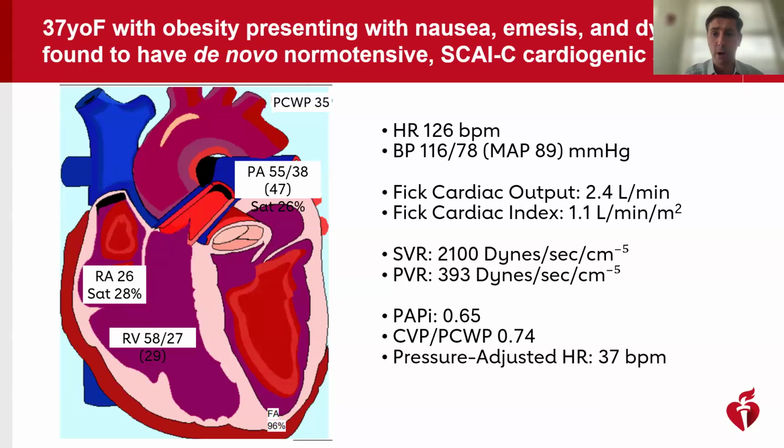And so she undergoes a pulmonary artery catheter placement. You can see the measurements here. Initially, an RA pressure of 26 millimeters of mercury, an RV of 58/27, pulmonary artery of 55/38 with a mean of 47 millimeters of mercury, with a PA saturation of 26%, and a pulmonary capillary wedge pressure of 35 millimeters of mercury. This occurred at the time of a heart rate still tachycardic at 126 beats per minute.